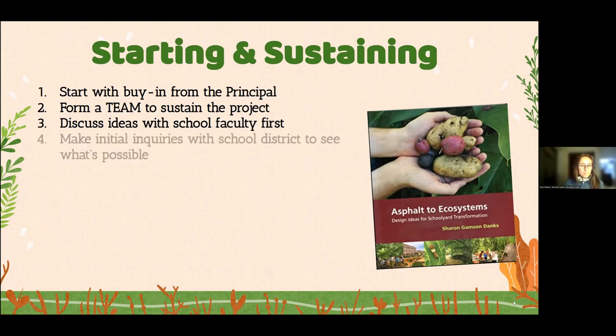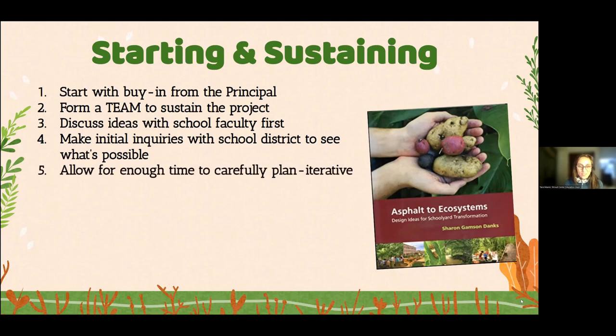And number four, along with talking with your principal, make sure that there's interest from the school district and see if maybe other schools might want to start these same initiatives. So it's good to check in, especially with your facilities directors as well. And allow enough time to carefully plan. Don't rush into this, because once you implement, this is funding, this is people's time. It's a good process to take slowly. And remember, it's an iterative process that takes years.